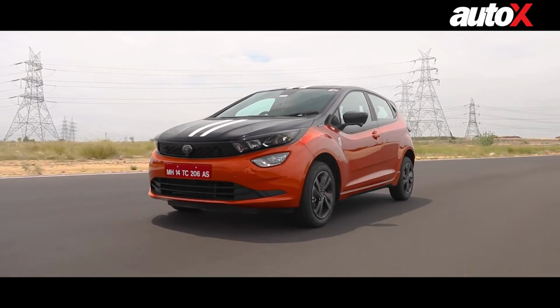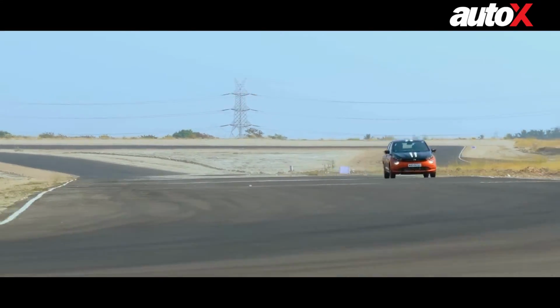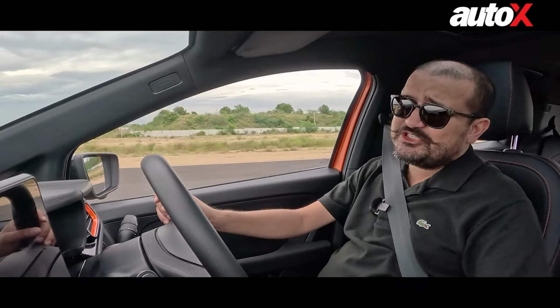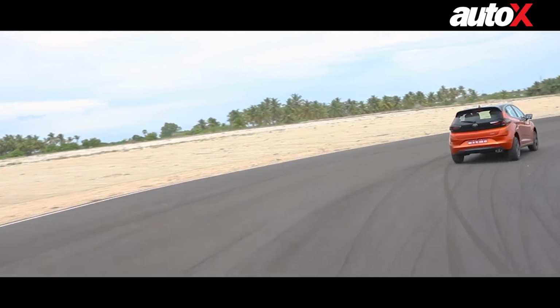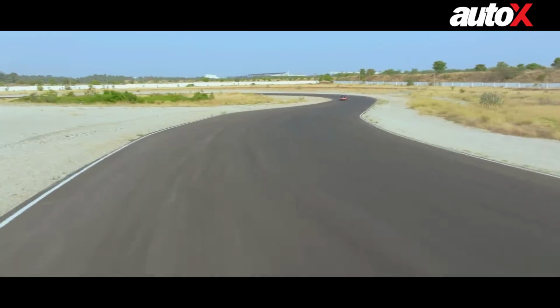Sometimes shifting from second to third, you can easily miss the shift. It can be a little notchy. So that's certainly something that can be improved upon. But overall, I think for the money, it's quite a capable machine. An Altroz is not something you would typically think of taking on track, but as this experience shows, the Altroz Racer is quite capable.